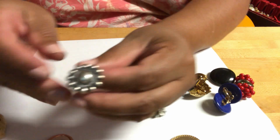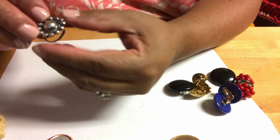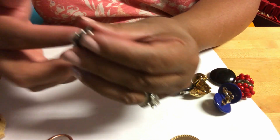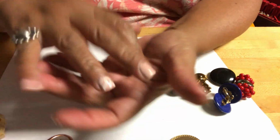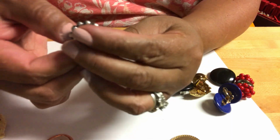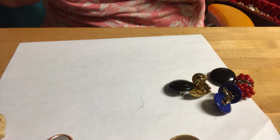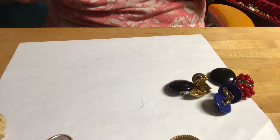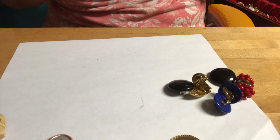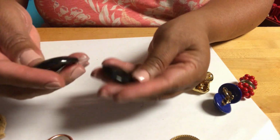Now we're gonna start with the earrings. Oh, I got another ring here. Sterling flower, very nice. I like it. Not big enough for me though. I think I have a couple of earrings that may go together with this. Not in this box though. It's marked sterling with the word. Ouch. Oh, sorry. Okay, I'll pick it up.